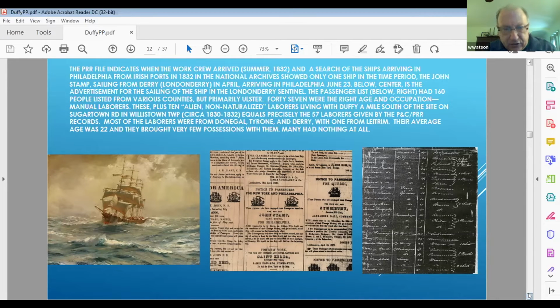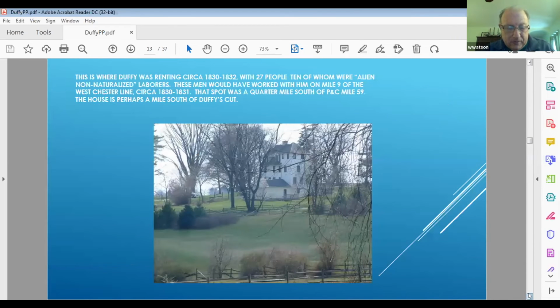And the average age is 22. From the excavated remains that we would find, the average height was about 5'6", typical for the time. Even Napoleon was not short, he was about 5'5", which was typical for the time. People were shorter.